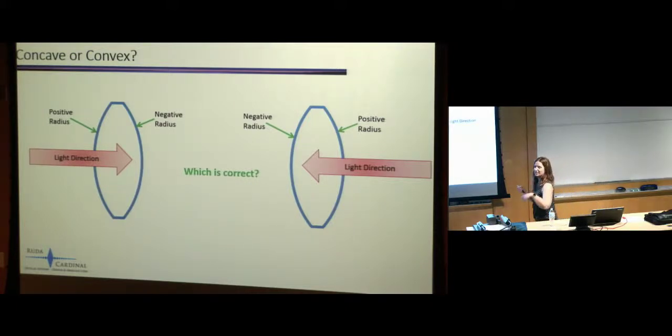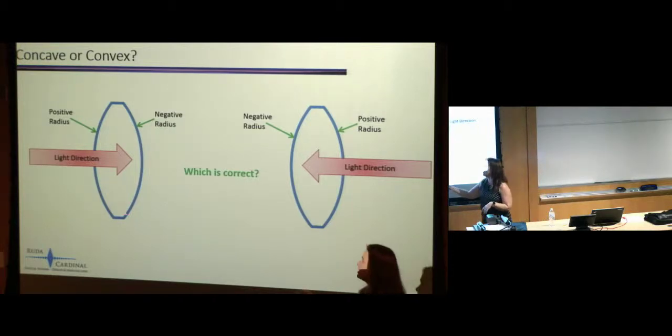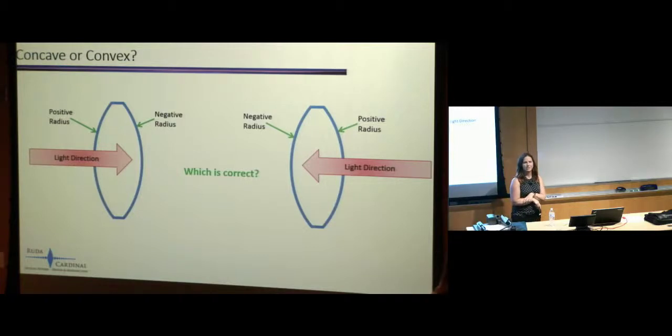The coating wouldn't matter if I'm trying to ask what surface is convex or concave. Inside is glass, I'll give you that. Inside is glass, outside is air. The manufacturer does not know where your light is coming from. I know you're going to tell me that light always comes from the left. Light does not always come from the left.